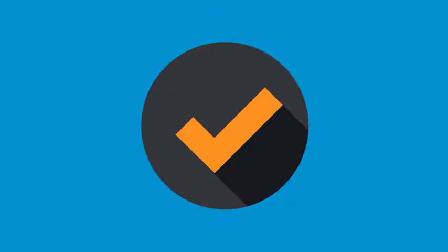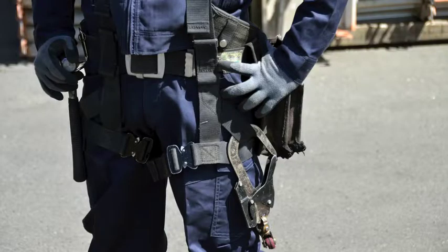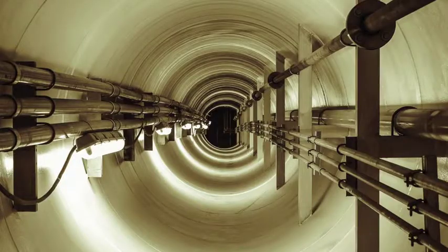Equipment check. It's important to check your equipment before beginning any sort of confined space entry work. Has your gas detector been bump tested or recently calibrated? Have all lanyards and lifelines been checked for wear? Have harnesses been properly stored? Lighting. Confined spaces are often cramped, dark and awkwardly shaped. A well-lit worksite helps workers avoid injury.